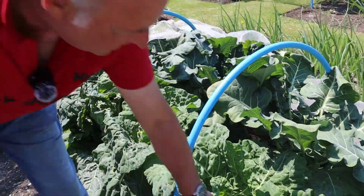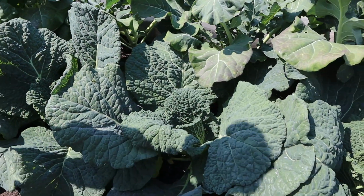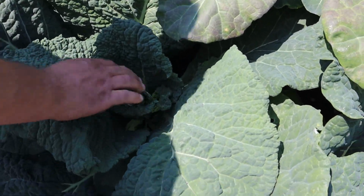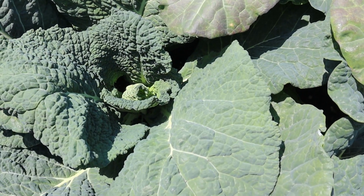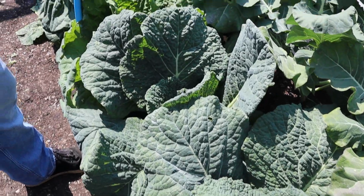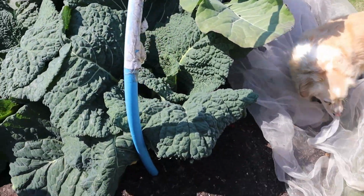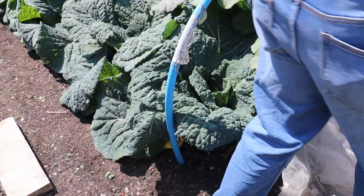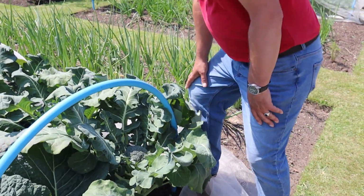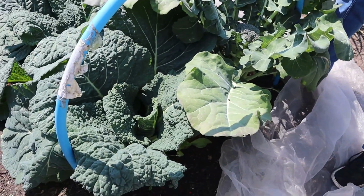So they're the earliest ones for us then, because these other 3 are the Providence, aren't they? They are the Providence, but you can see that they're turning in and they're starting to form their heart. Yes. They're a different colour too. They're sort of more of a bluey green than the Savoy King. They certainly are. And they look like they might be a bit more crinkly as well. Yeah. But so we're ready for a harvest mid-month, later month.